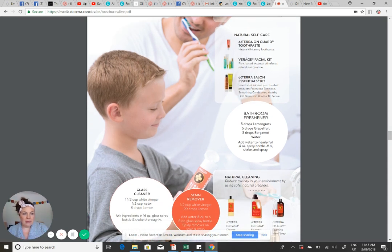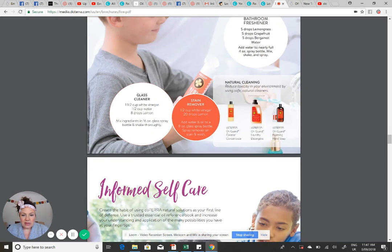The shampoo and conditioner, please try it. I believe I've had one person say they don't like it. Everybody else is obsessed. Great little recipes for bathroom freshener, stain remover, glass cleaner, and these three here are brilliant. Okay, so you've got your cleaner concentrate. I mix that up with some bicarb and use that with my dishes. Use it on your floors and things like that. You've got your laundry detergent.